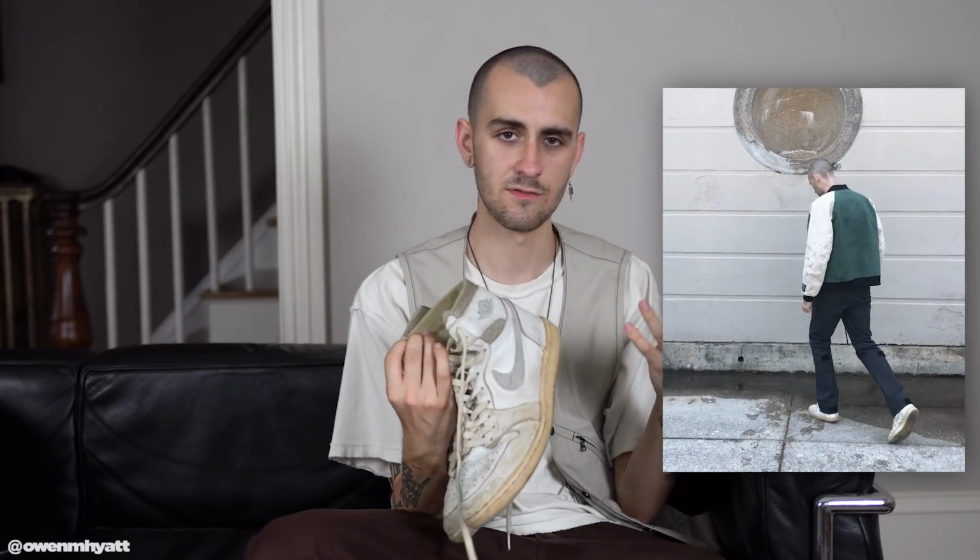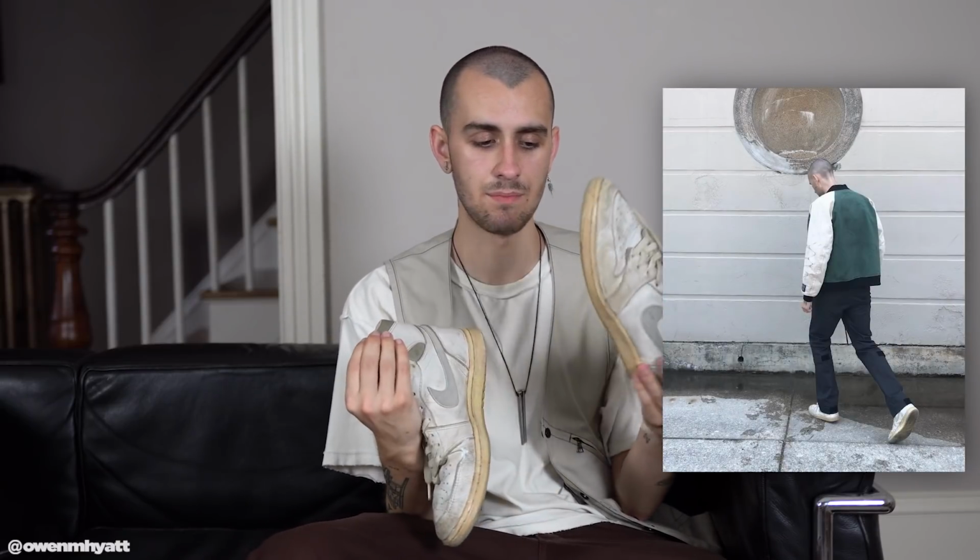But Air Jordan 1s are definitely a staple in pretty much anybody's wardrobe. There's a pair out there for anybody. I think almost all my friends who are into fashion in some regard have a pair of Jordan 1s. Might not be a very expensive pair, might not be a rare pair, but they do have some variation of the Jordan 1. A lot of people think that you can't style these with shorts.